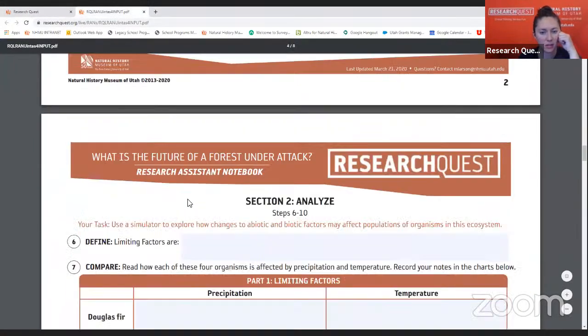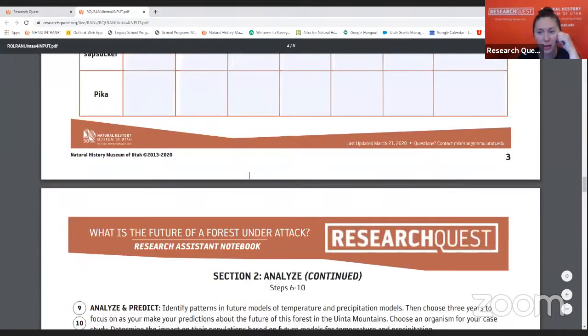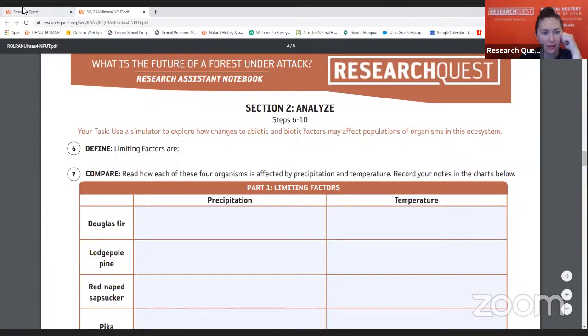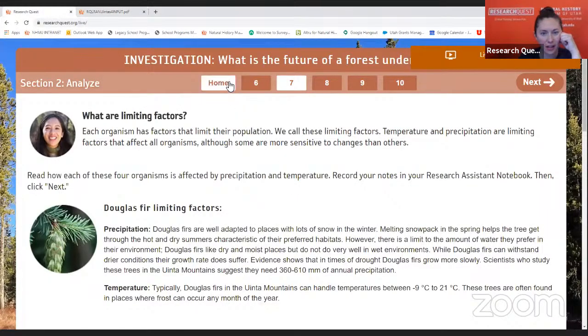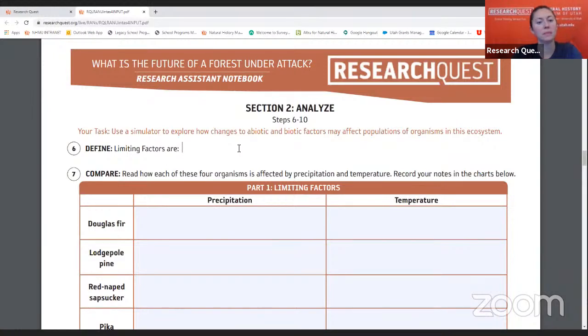Let's go ahead and take a look at our research assistant notebook. I'm going to scroll down. And here it says on page three at the top, step six, define limiting factors. Okay, so let's go ahead and talk about what are limiting factors. They're factors that limit a population. Some organisms may be more sensitive to these factors than others. So in your own words, go ahead and write down how you define limiting factors.